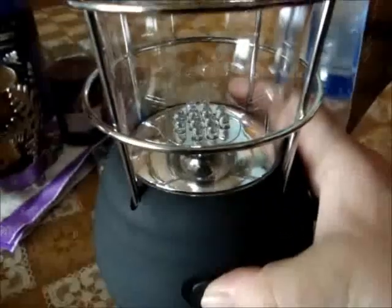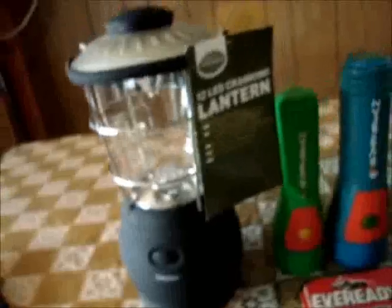And that actually lights up a whole room. Very, very good. Only $15 too. What else have we got? Lighters to light your candles.